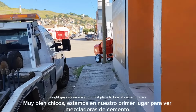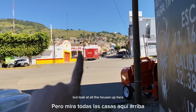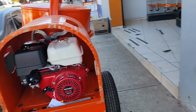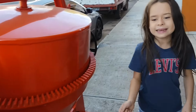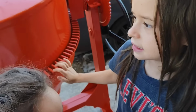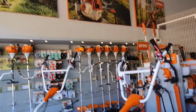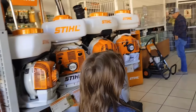Alright guys, so we are at our first place to look at cement mixers, but look at all the houses up here. Isn't that beautiful? So pretty. Yeah, that's a cement mixer. We'll see. I don't know if that's the one Daddy's gonna get. I think he just... It's really big. I think they don't have a smaller one. I don't know.